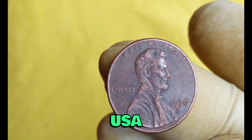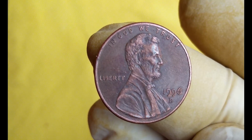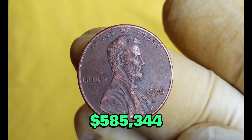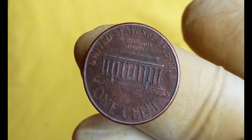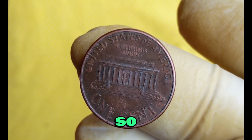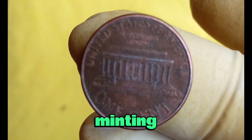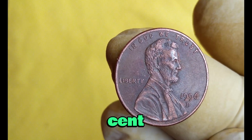Welcome back to USA Coins 1. Today could be worth hundreds of thousands of dollars. Imagine holding a piece of pocket change that could fetch $585,344 or more at auction. That's not a dream, it's reality for collectors who know what to look for. So stay tuned, because this is going to be a wild ride through coin history, minting mistakes, rare varieties, and the market secrets that can turn 1 cent into a fortune.